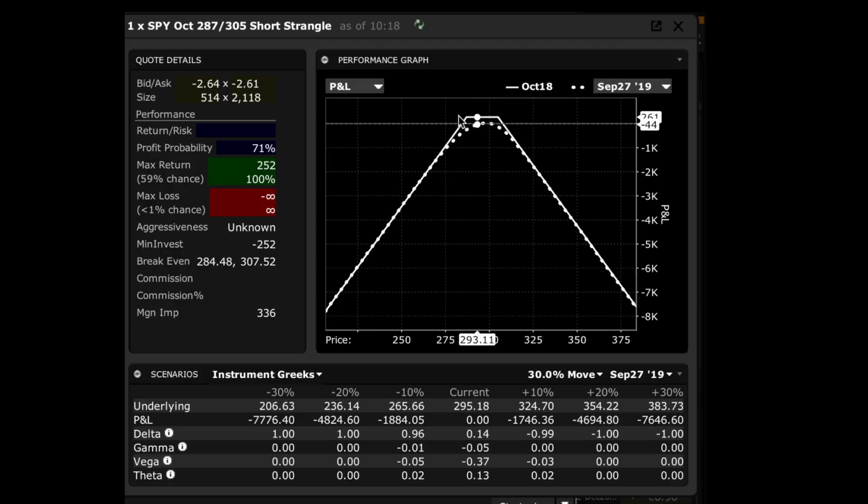And that's where it's scary, especially for new investors, because if the stock decides to really tank in the next 3 weeks, if that stock drops to $250, say if we just go on this chart, we would have a loss of minus $3,000.